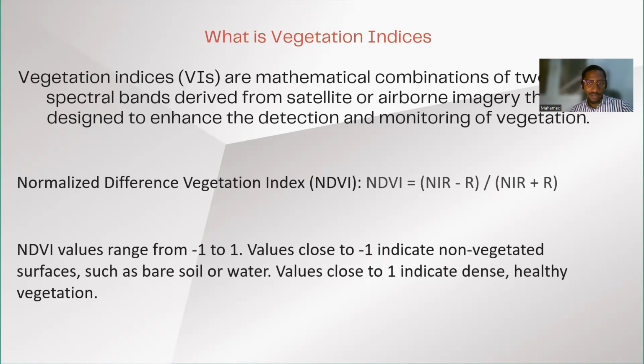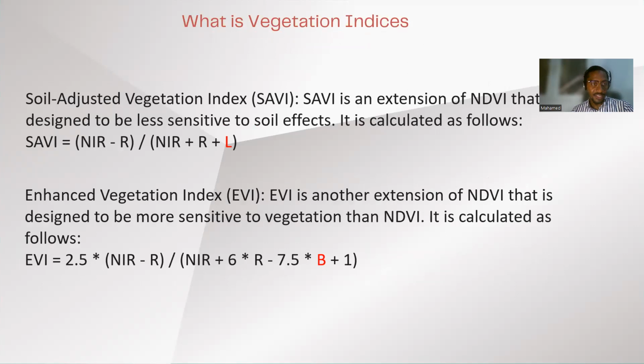Apart from the NDVI, we have other vegetation indices, such as the soil adjusted vegetation index (SAVI). SAVI is an extension of NDVI designed to be less sensitive to soil effects. The calculation is as follows. We have the same formula, but with a new variable L. L is a soil brightness correction factor, and its value typically ranges from 0 to 1. This makes the formula more accurate with respect to soil effects.